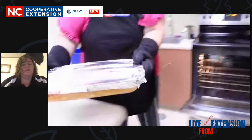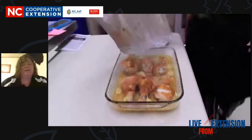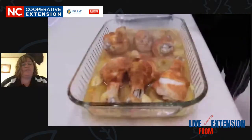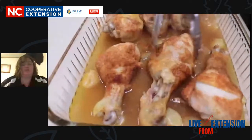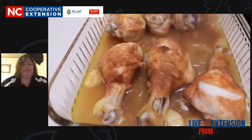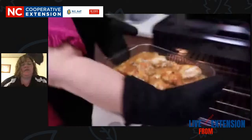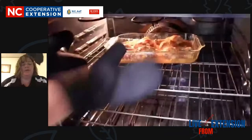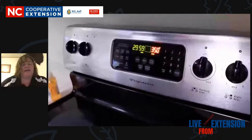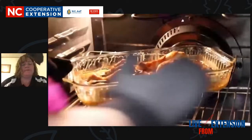You're going to uncover your chicken. Be careful because it is hot. So if you do have your children in there, be careful of that steam, you don't want to burn. You're going to turn your chicken in those juices, so coat the chicken in the juices. You're going to leave it uncovered, put it back in the oven, and set your timer for 30 minutes. Again, that is on 350 degrees for 30 more minutes.